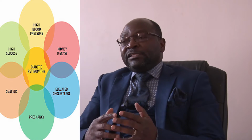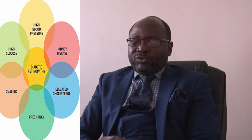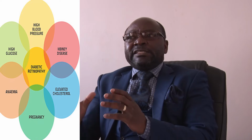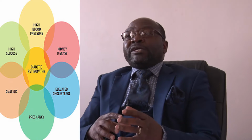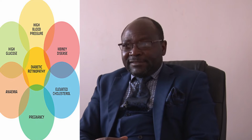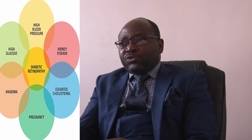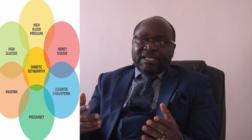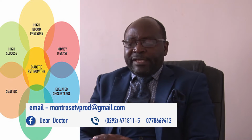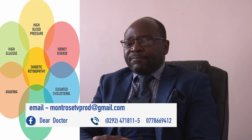Those with high lipid levels, high cholesterol, that are poorly controlled are also at a higher risk. Smoking is a risk. Those with kidney failure are also at a higher risk of developing retinopathy. Pregnancy is a predisposing factor. When you are pregnant, your sugar sometimes becomes very difficult to control, and you've got all these other hormones that interfere with your sugar control, and you become a high risk for diabetic retinopathy.